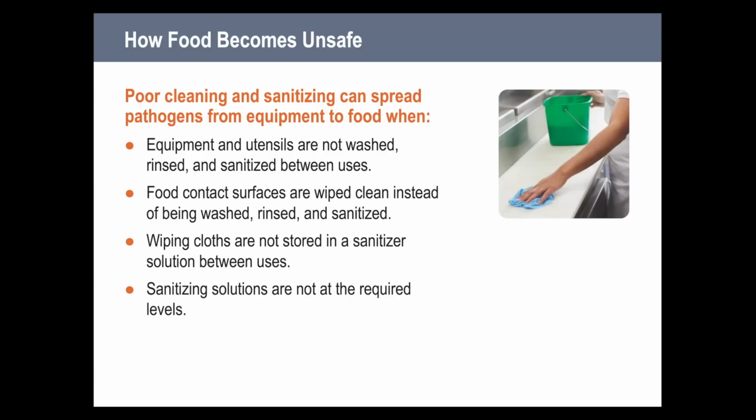Sanitizing solutions are not at the required levels. Yes, there's such a thing as under-concentrated and over-concentrated solution. That's why we have to make sure we're checking our systems to make sure that they're putting out proper concentration, because we don't want to contaminate our surfaces with an over-concentrated solution of sanitizer, because it's going to cause a chemical contaminant which can get you sick.